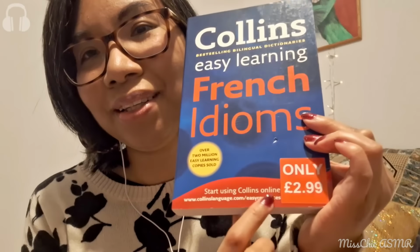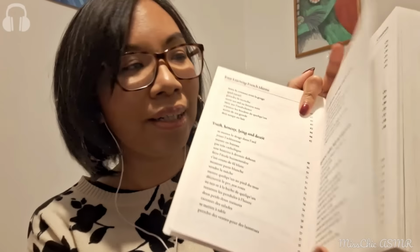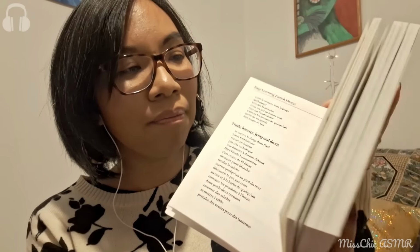So the next book I have is an easy learning French idioms book that I got for $2.99 in the UK. So this one helped me a lot with essays and things. It wasn't on my reading list, but I found it on sale, so I thought I would get it. And it did help me as well with writing essays and things to try and make my language sound more soutenu, more French, more elevated. It's also organized into topics as well.